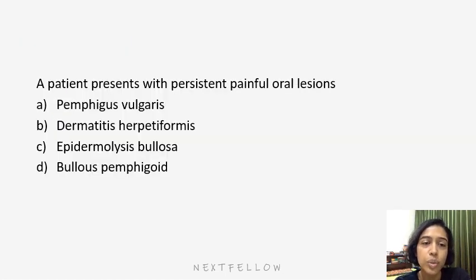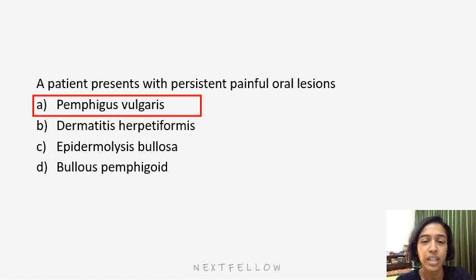A patient presents with persistent, painful oral lesions. Could it be pemphigus vulgaris, dermatitis herpetiformis, epidermolysis bullosa, or bullous pemphigoid? So out of these, dermatitis herpetiformis does not have oral erosions. Painful persistent oral erosions. Bullous pemphigoid also does not typically have oral involvement, and for epidermolysis bullosa, they haven't specified which one, but we can assume that it's more commonly seen in pemphigus vulgaris, so that is the best answer.